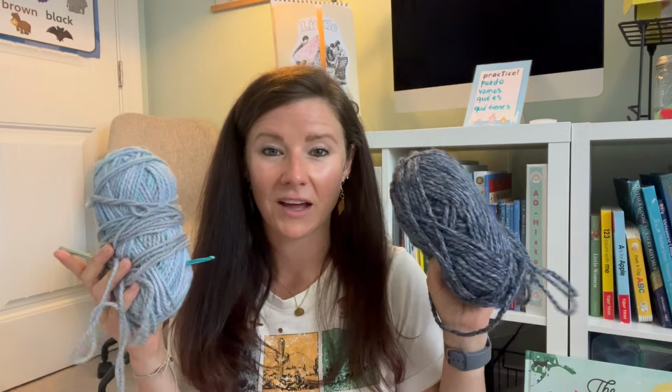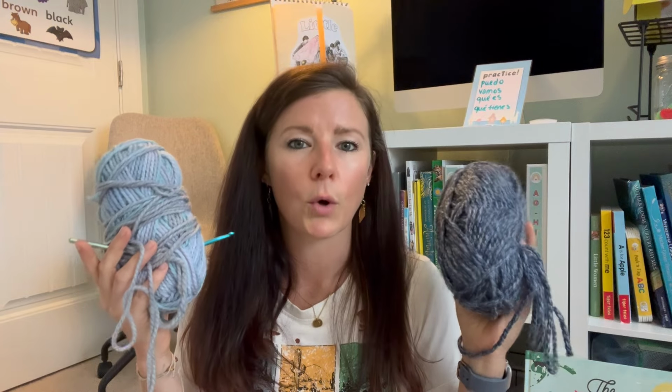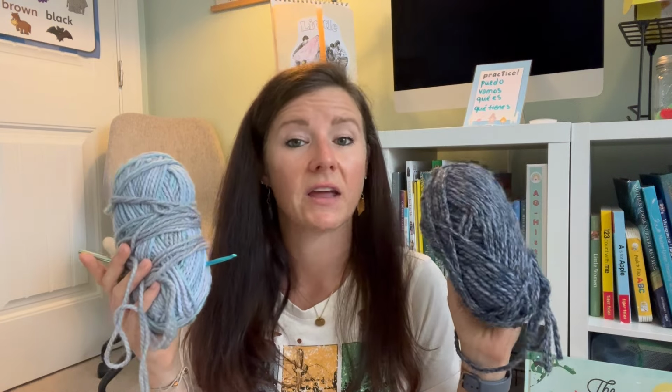So the girls both got their own skein of yarn from the art store last week. And my oldest is gonna try using the needle, but if that doesn't work, we're both gonna do hand crocheting. My youngest is absolutely doing hand crocheting. I'm going to try and let my oldest figure out if she can use the needle or not. If not, we'll just do the hand crocheting and go from there.